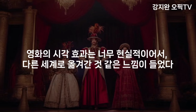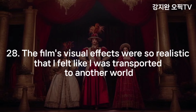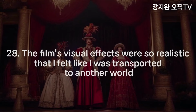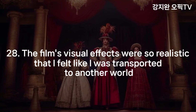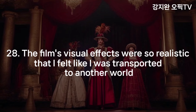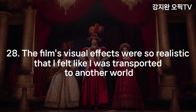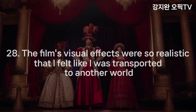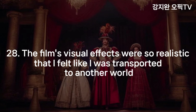The film's visual effects were so realistic that I felt like I was transported to another world.